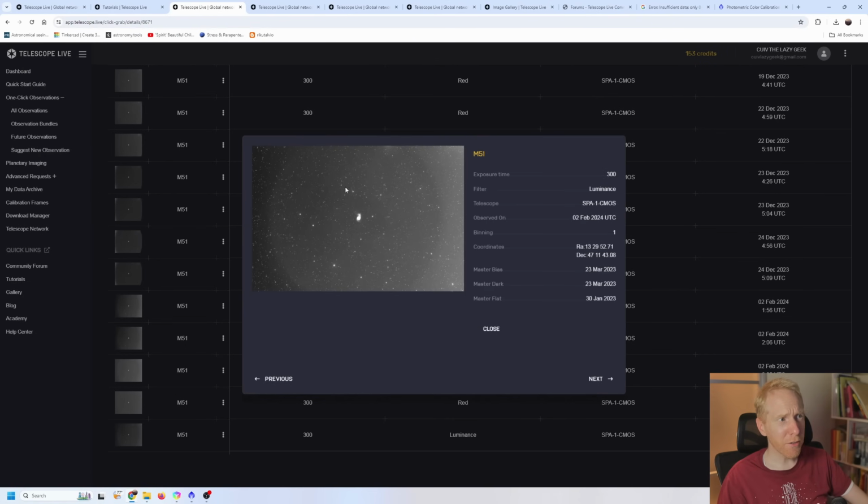And so I was curious about that, like why would we have such calibration issues? Obviously this was taken in 2024. The flat, bias and dark frames are from 2023, over a year ago. Well, actually less than a year ago since this was taken. So that probably factors into it.